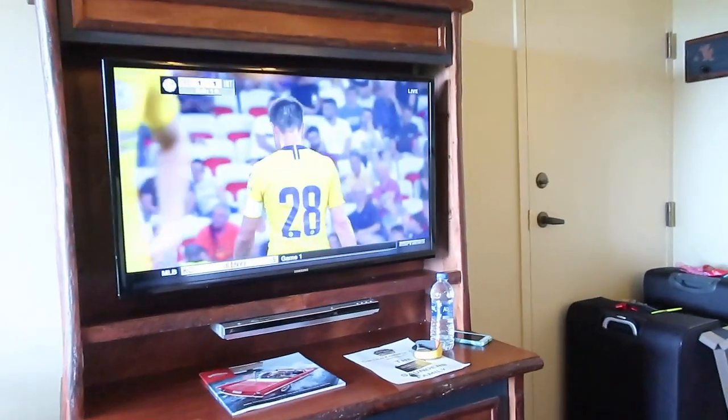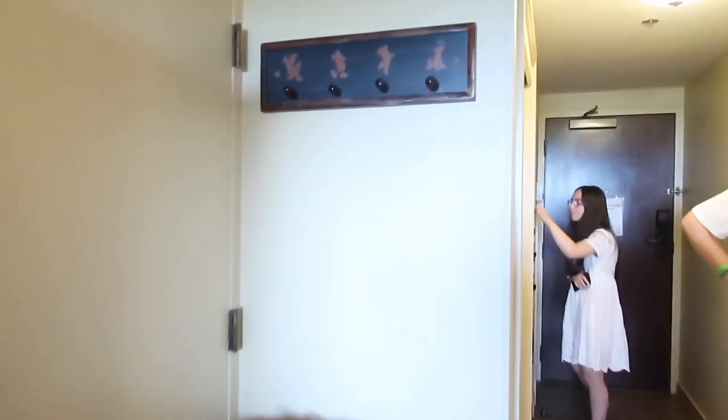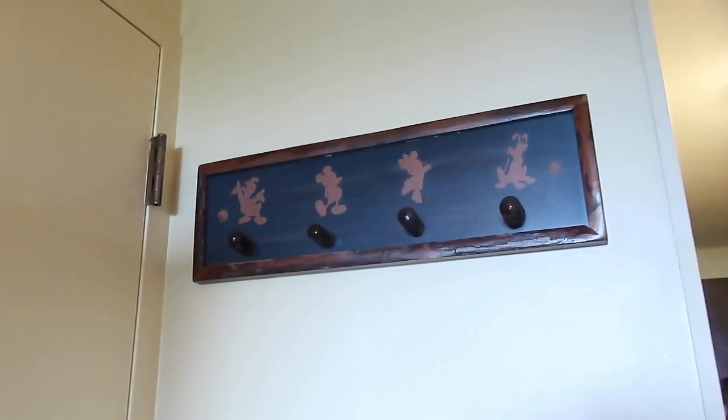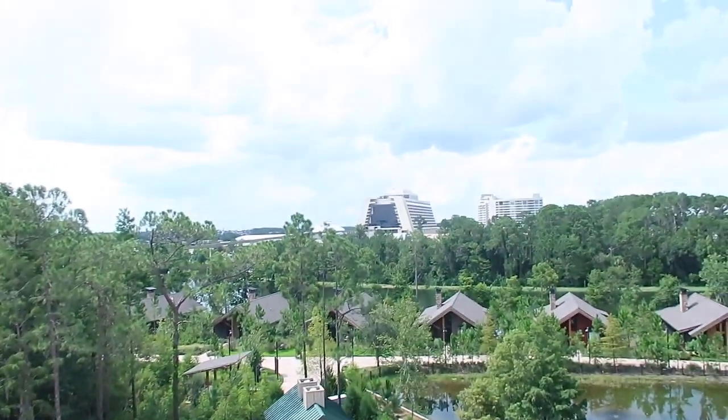We've got another table, big TV, which Louis has already got the football on. More storage. Oh, have you seen the coat hooks? They're so sweet. And then we've got the most amazing view on the balcony. There are charger units and all that. A nice big mirror, lovely light. And on the best bit, I would say this is the best bit about the room. For a standard view, we've got a lovely deep balcony.